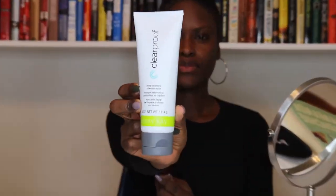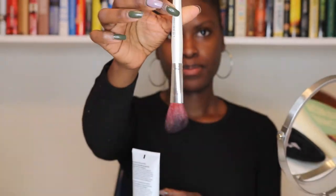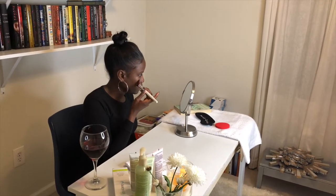Yay, now we're gonna move on to the Clear Proof Deep Cleansing Charcoal Mask. I was so excited when Mary Kay introduced this product recently. I'm gonna use this brush to apply it, but you do not have to. You can definitely use your fingers as well. All you're gonna do is apply an even layer of the mask over your skin and enjoy the ride. I use this one a couple times a week and I really love it.